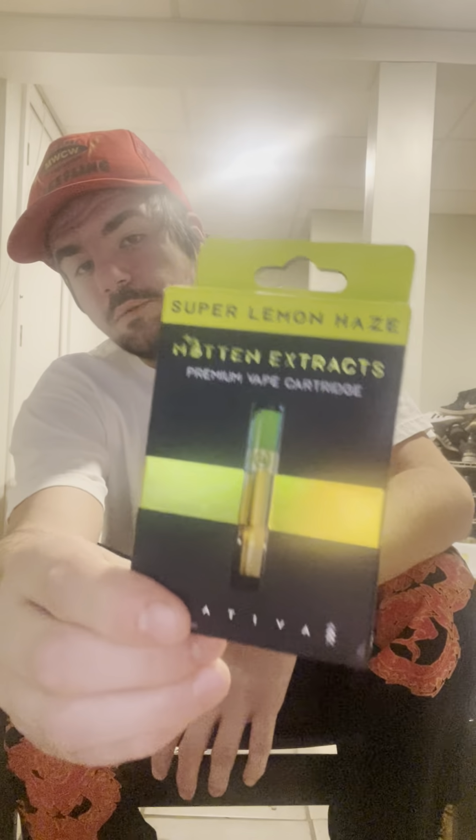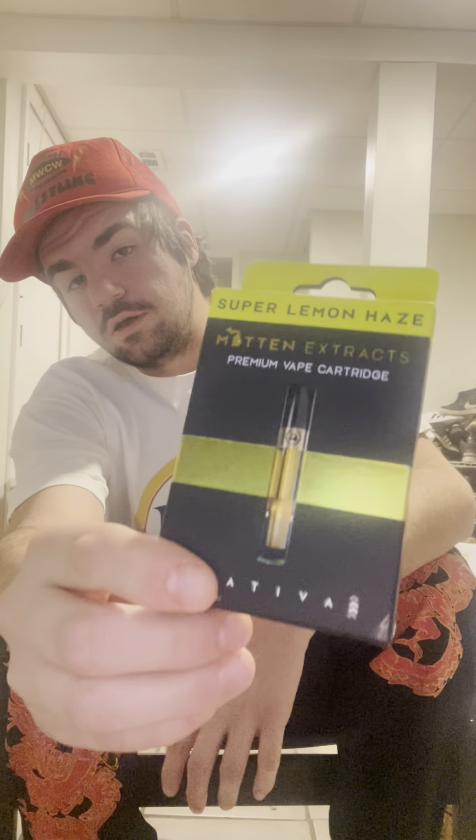Yeah, I also thought, I haven't done this in a while, I got a cart, Mitten Extracts, Super Lemon Haze. I thought I'd smoke on this. Let you guys know how it is. I got it from Vibe, as always, Inkster, Michigan. I mean, it was cheap. It was 2 for $30, so $15 a piece. But you had to buy the two. I think at one it was just $30.